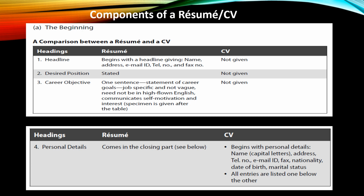So first of all, look at the heading. A resume begins with a headline giving name, address, etc. In a CV, we can add it anywhere that we want. Desired position is stated in a resume, not mentioned in the CV. The career objective has to be clearly stated in a resume. It might not be included in a CV.